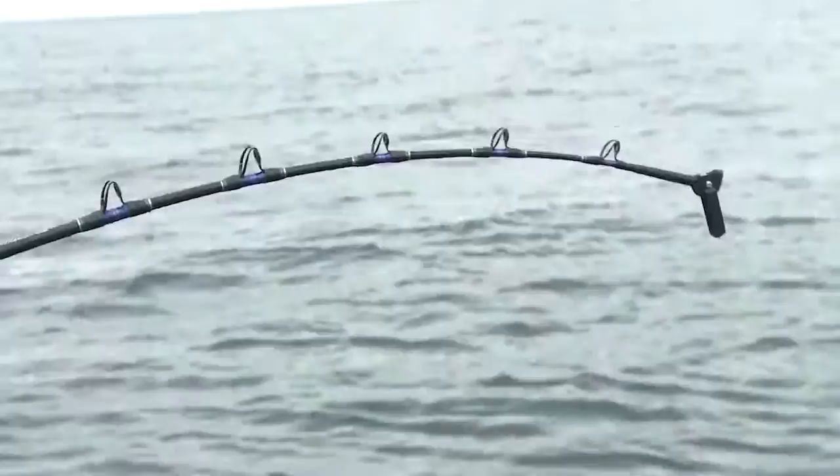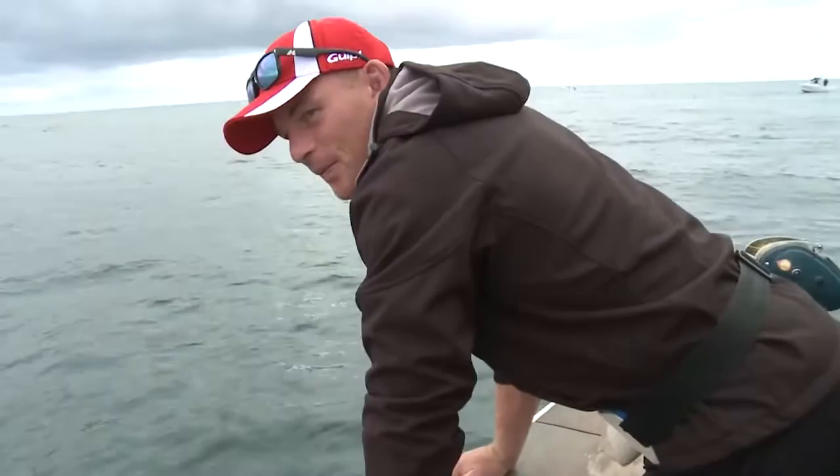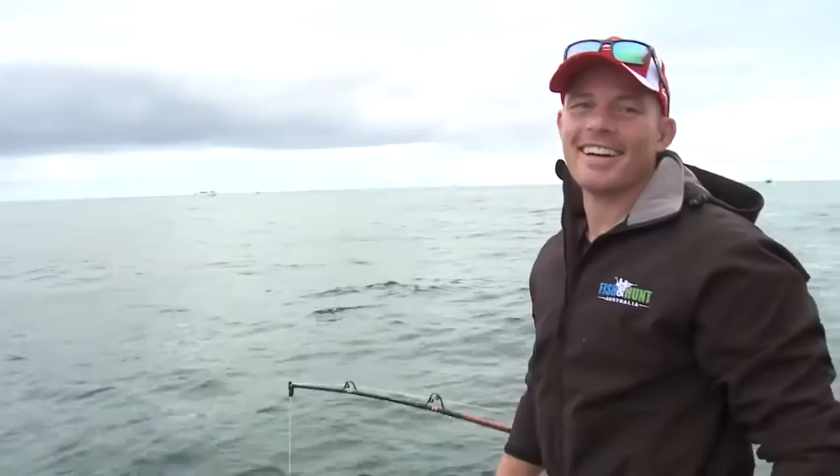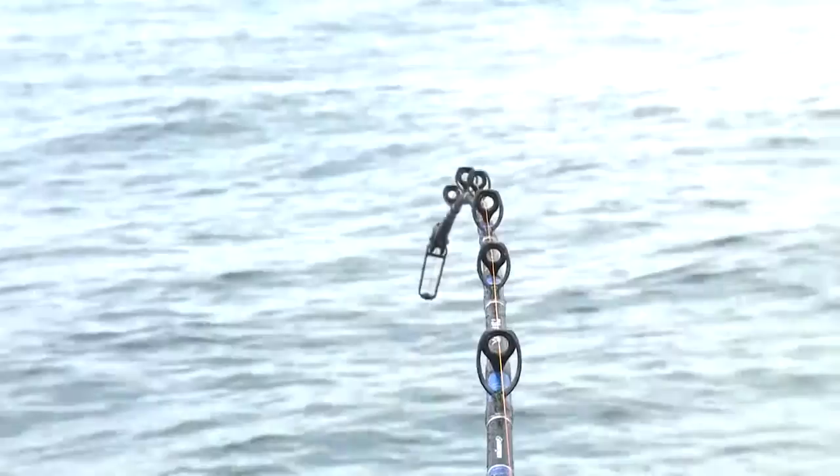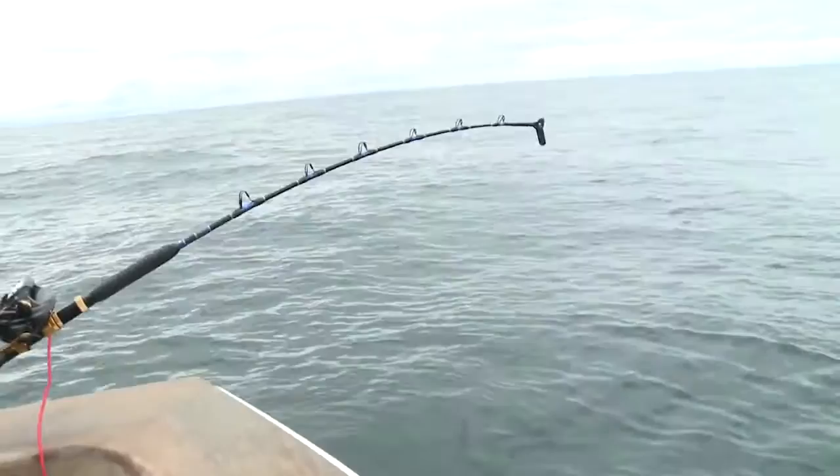You got two little jemmies. We got the blue eye. Come on, mate. It's come up with a bit of a tangle, but Beau's hooked up to a nice blue eye. After we get untangled, I'm still looking at 300 or so metres to go.